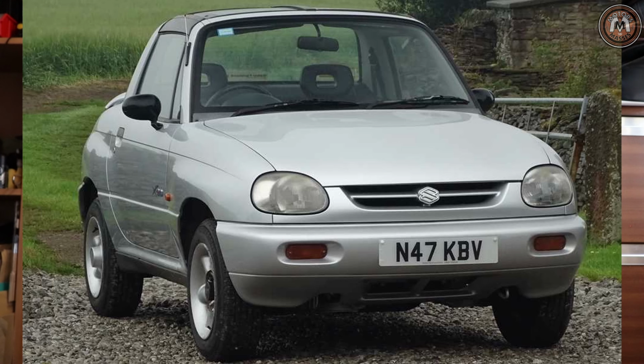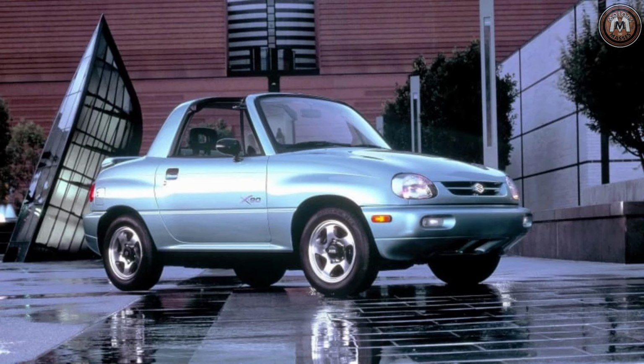Suzuki X90. Now, the Suzuki X90, I think, is going to cause some controversy. I thought Suzuki was only a bike. No, they make cars. There it is. I think they made it small because it wants to look like the Suzuki bike. Yeah, exactly. That's a convertible.